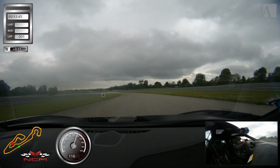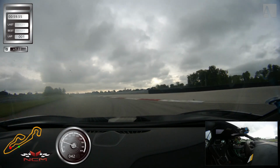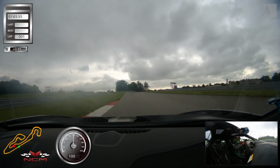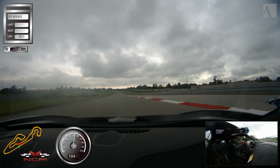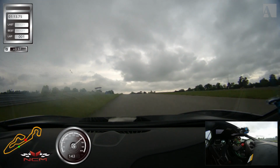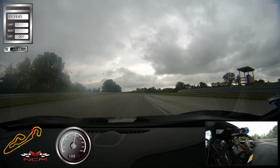Over the top here. 120 miles an hour down into turn 10 is exceptionally quick. I think 1 mile an hour quicker than the GT2 RS there. Yeah, rain puddle there, nicely straddled that one. Flying up onto tabletop. Actually, I bumped it into 6th gear as it went across there. It's pretty hard sprung, this car.